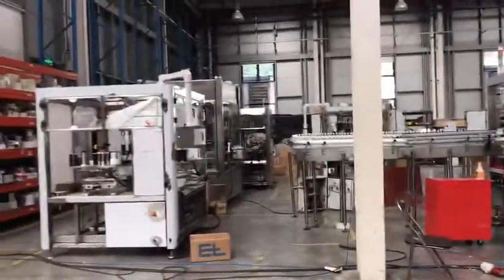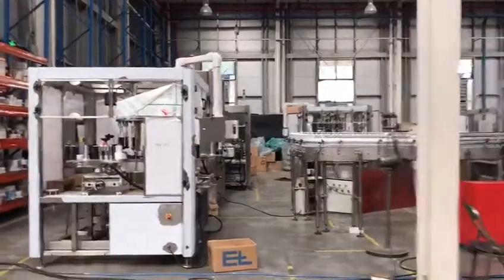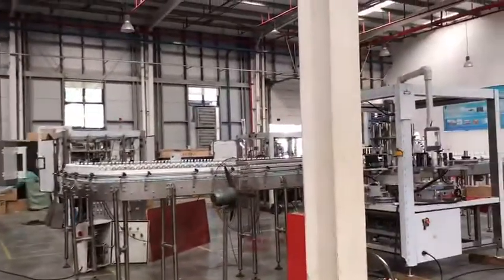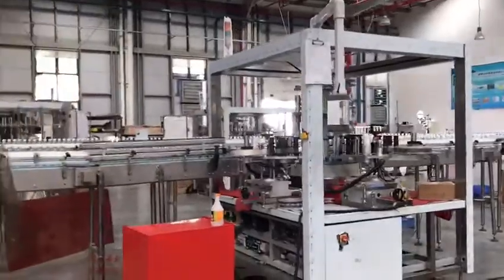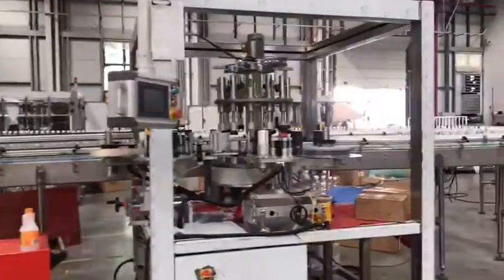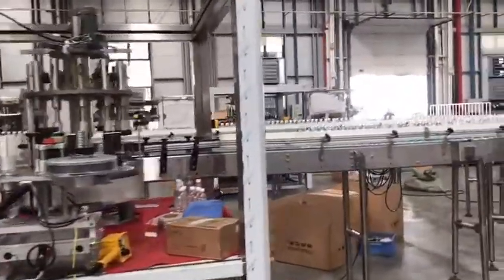And opposite the assembly area is the commissioning area. Before delivery, all the machines will be tested and run in the factory to make sure that they are stable and all the components in the labelers match with the label and bottle samples provided by the customer.